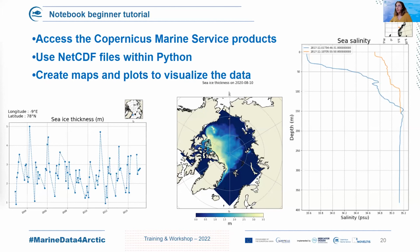We learn how to access the Copernicus Marine Service products. As has been said before, these products are NetCDF files, so we will learn how to use such files within Python. And we're going to create some maps and plots to visualize the data. Here are some examples of the figures we will make in the first notebook.